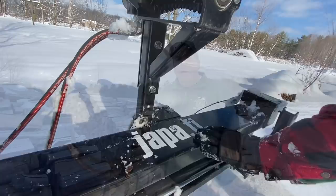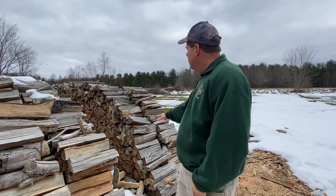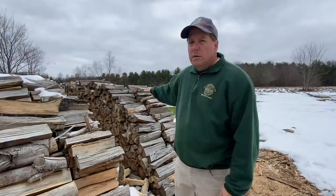If you remember the video I posted where I was getting ready for the snowstorm, this was the row that I had tarped off, and it really does work. The day that the snow stopped, I just ripped the tarps off because that sun hits these logs and it gets the snow off pretty good.